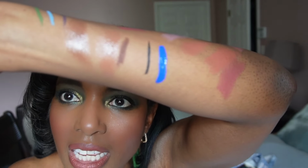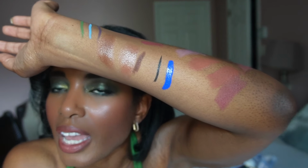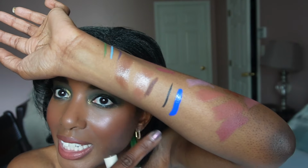But I bought this because blue's my favorite color. And then it's just a color that nobody else has. Nobody has a blue like this blue. I think it's fantastic and fun to use as a liquid liner. I don't like it all over the lid.